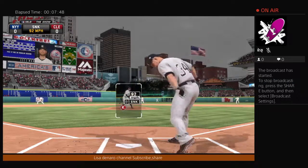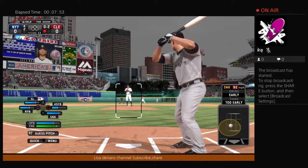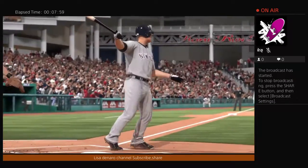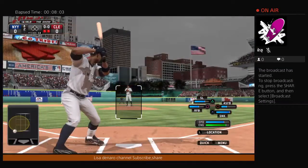Oh, another sinker here, and he's got it working for him now. 0-2. And on the mound here, you got to make sure you pitch to the shift. You don't want to make it easier for a guy to go the other way on you. You won't see a guy fooled any more than he was there, as on 3 pitches he becomes out number 2.